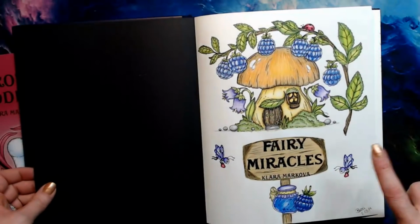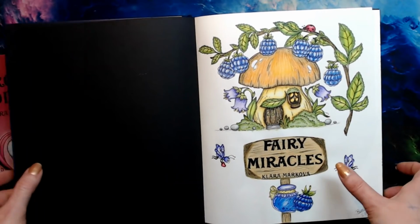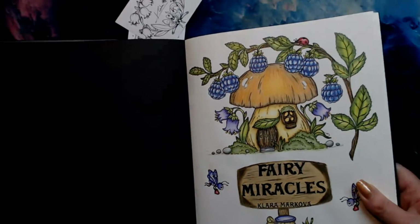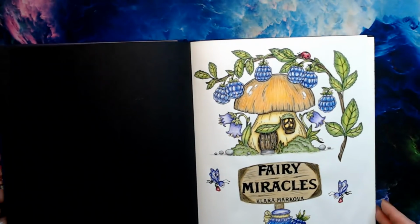Otherwise, oh, and I did this page. And I drew in the little sign. The little sign is all sparkly. And I'm losing my innies. But yeah, this is all that I've done in this book.